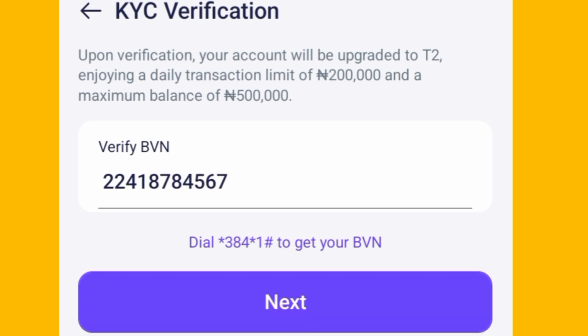So once you provide your BVN here, you're going to tap on next. Tap on next and follow the process. It is just a few seconds away. Just tap on next and within few seconds you will be done, and your account will automatically be assigned to tier 2. Please note that I already have another Palmpay account, which is even upgraded to tier 3. But this is the process of upgrading to tier 2.